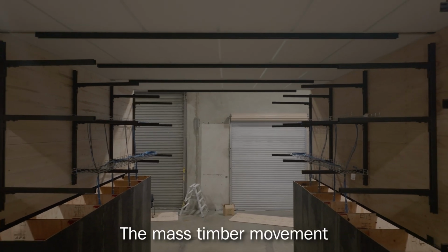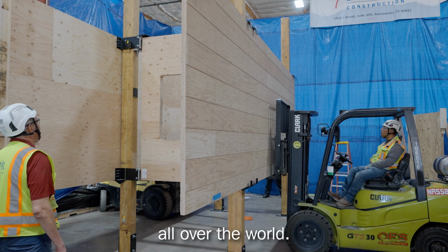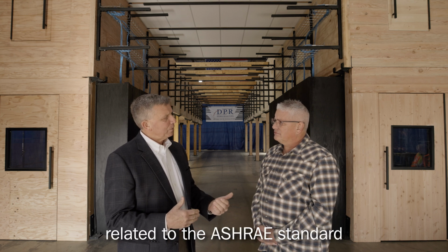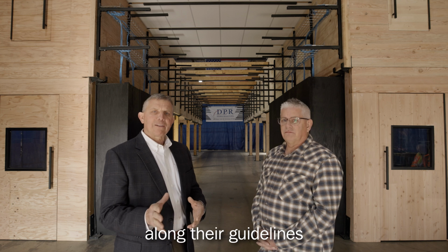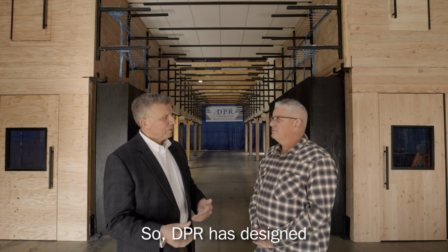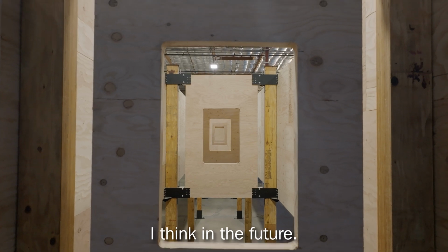The mass timber movement is actually very exciting. That's something that's getting recognized all over the world. I think when you look at the energy usage, and that's specifically related to the ASHRAE standard we spoke of, you're following along their guidelines because they want to reduce energy, they want to make it more efficient. So DPR has designed something that fits right in with that, and that's going to be a game changer, I think, in the future.